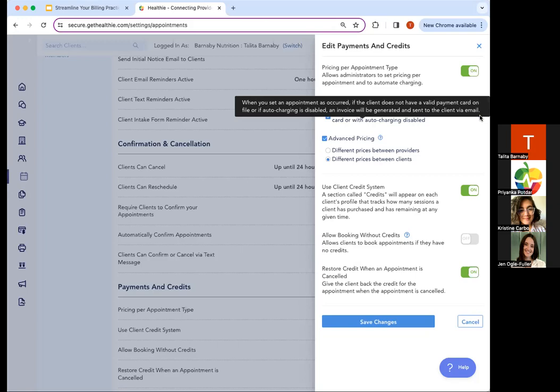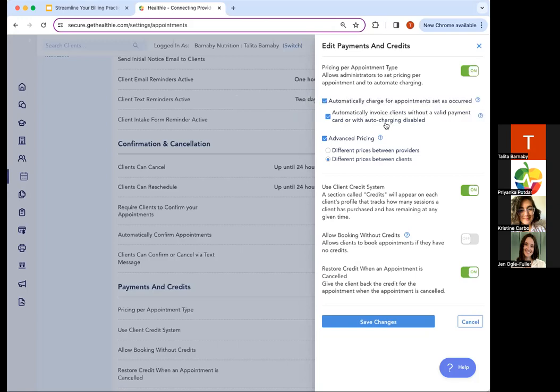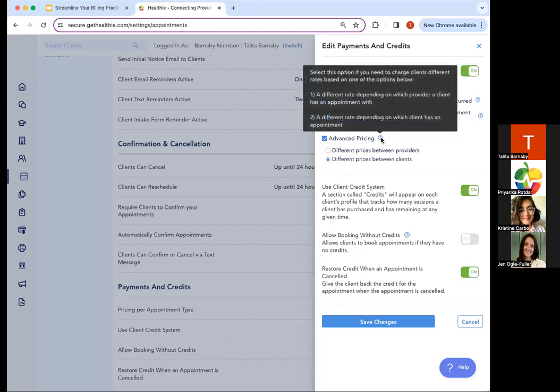This is really helpful if you remember some of those questions that I was asking at the beginning of the class, things to think about, of sending an invoice versus charging the credit card on file. So here's something that you can enable in order to make it easier for you, if this is applicable for your organization. The next one is advanced pricing.